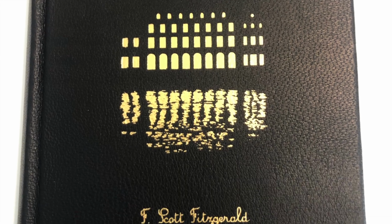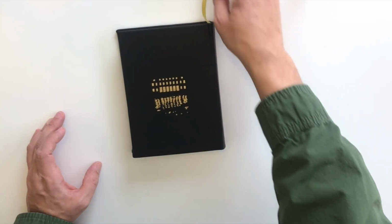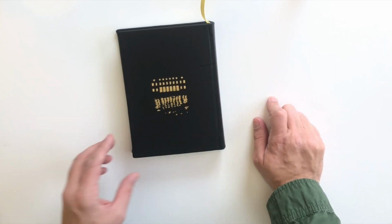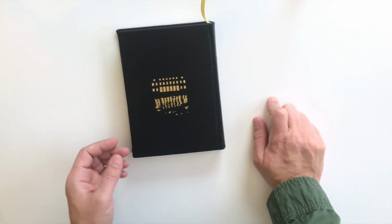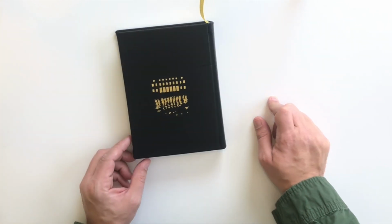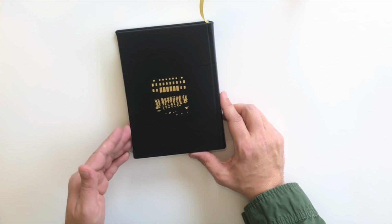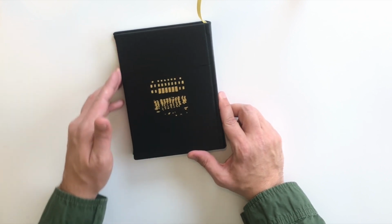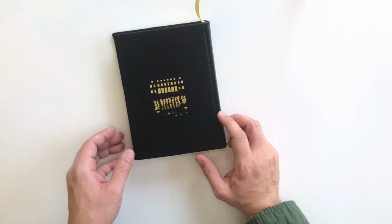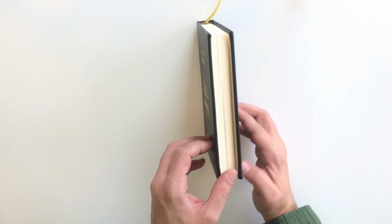This is a lovely addition. The little nick in the back really doesn't bother me. It adds a little bit of character and reminds me that this is not a machine-made book. This is a handcrafted book, and you can tell by some of the edgework and some of the other imperfections. It doesn't have that machined precision. It has that handmade love and care. That's what makes it special.